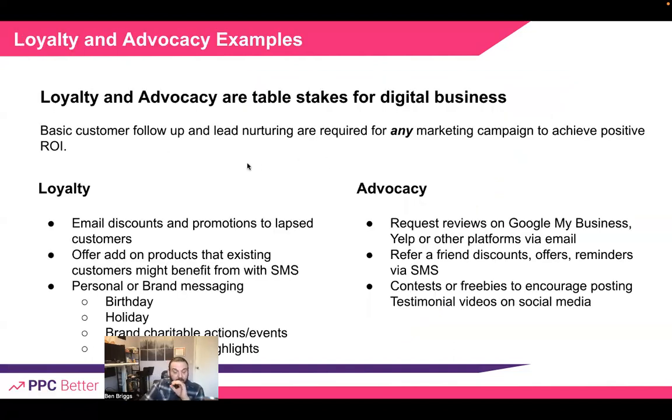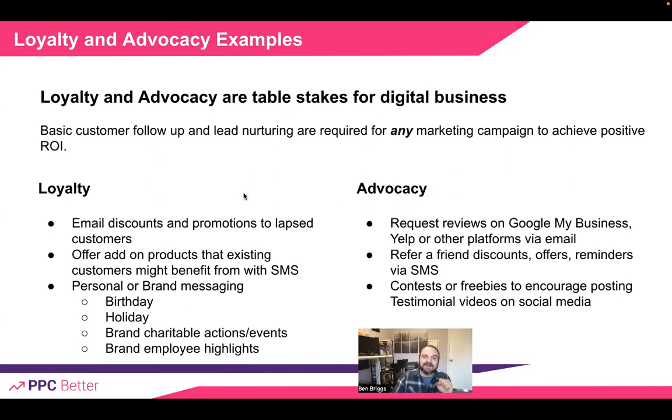So we recommend that all of our customers do loyalty and advocacy. You want to make sure that you're doing basic follow-up. You really need to in 2023. If you're not following up with your customers, then you're going to have a bad time. Because the more value that you get out of each lead, that you get out of each customer engagement, the higher amount you can afford to pay to generate those leads.